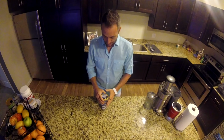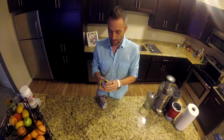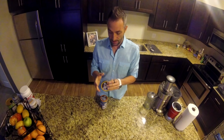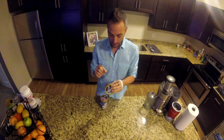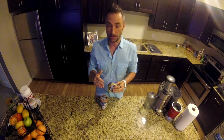So the first one is Wild Planet. Very, very good tuna. Until last week, I thought this was the best tuna out there. It's sustainably pole and line caught wild skipjack light tuna. It's got 100% pure tuna and salt, no liquids added. Since it says salt, it's going to be high in sodium. In my opinion, the less sodium you have, the better. You retain water, and you just really have to watch it.